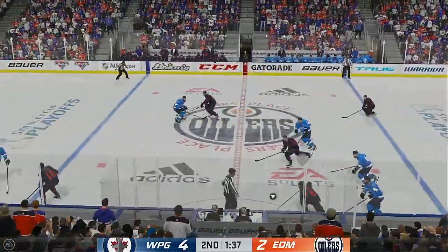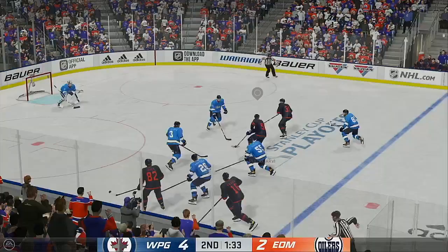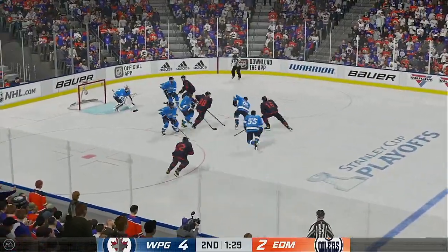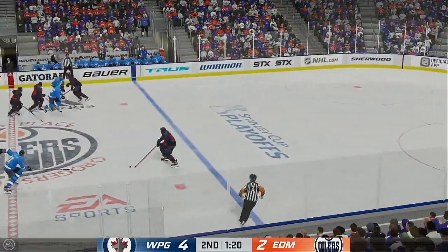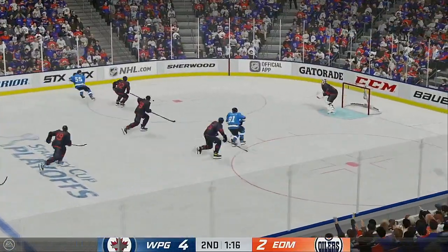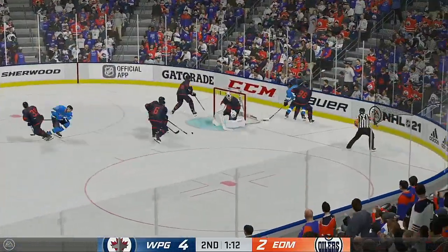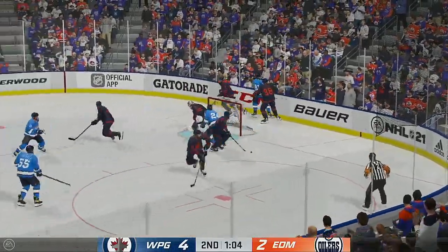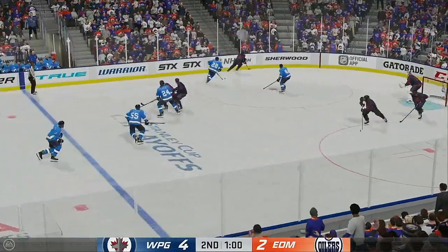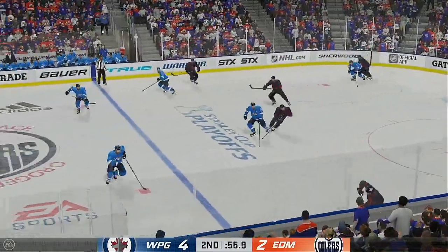Edmonton's got the puck in the defensive end. Moves it to Puljujärvi. Puck grabbed by Kara. The Jets gain control of it. Through the open ice, they're picking up steam. Here's the pass, and that one's stopped. Scrum along the boards as they battle for the puck. Good defensive stop with the poke check. 1 minute left. Sends it quickly to Jones.